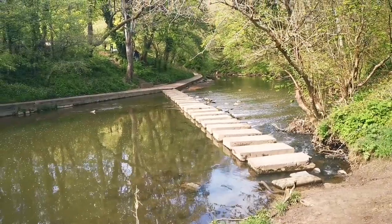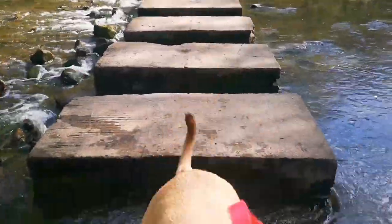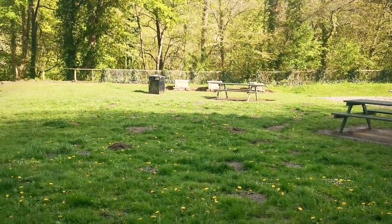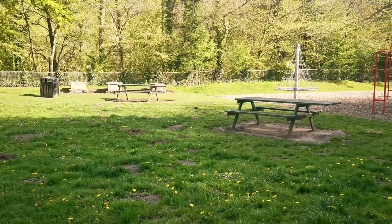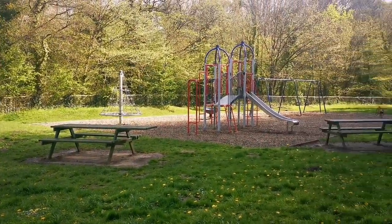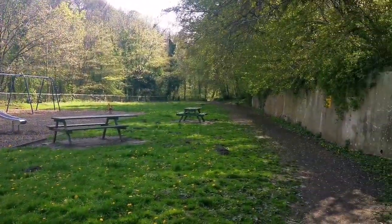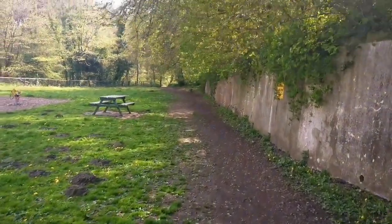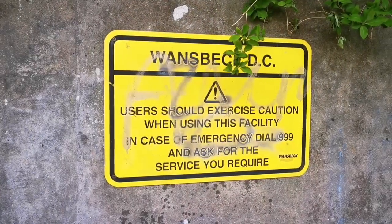Peace has been restored. So we'll start a second part of our walk. There's another picnic area here as well, look. So we've got picnic area, another park, and then we're going to follow this path into the woods and take it to the end. Show you how nice it is at the end. So it's all gone a bit Blair Witch now. There's nobody around, it's dead quiet.